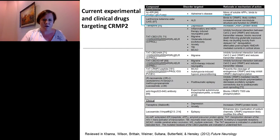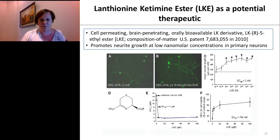And so the other thing that makes LKE, or made LKE, particularly attractive to us is that it's a cell-permeating, brain-penetrating, orally bioavailable compound. So oftentimes when we're thinking about therapies for the brain, we have to know whether they'll actually readily cross the blood-brain barrier or we'll have to deliver them systemically to the central nervous system. The great thing about LKE is that we can just compound it into the mouse chow, and more than sufficient amounts are able to reach those primary neurons.